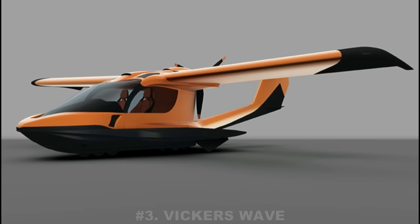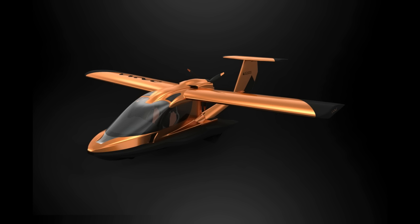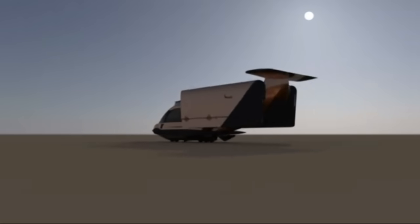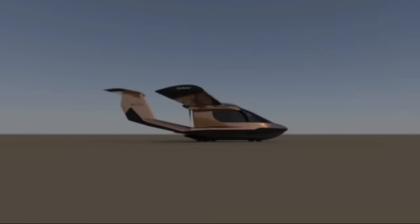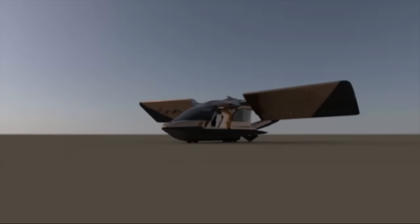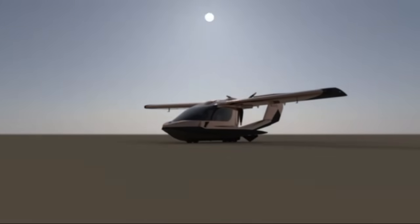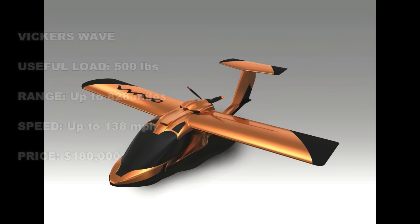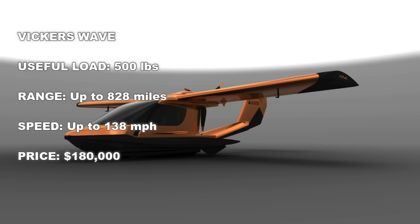Number 3 is the VICKERS Wave. This is an aircraft designed by Paul Vickers from New Zealand. Now this airplane, we actually haven't seen a flying prototype yet. All we have is just the design, and when you look at it, it's pretty much an Icon A5. It looks a little sleeker, but the proportions are almost the same, and we can expect this airplane to also use a Rotax 912 engine with similar performance numbers, cruise speed, and useful load. Generally speaking, a lot of these light sport aircraft don't have much useful load. You can carry 2 people and maybe some baggage. Now, what we're hoping for with the VICKERS Wave is that it costs a lot less than the Icon A5. Currently, the price is set at $180,000, but it's too soon to assume what the actual production airplane will cost. But until then, we'll keep our fingers crossed.